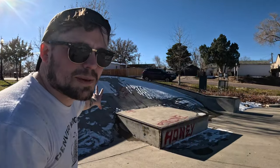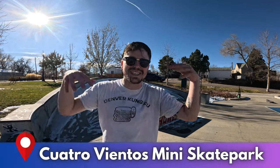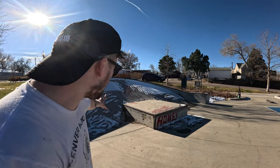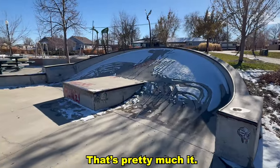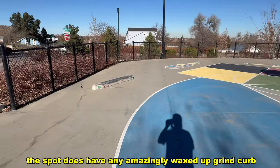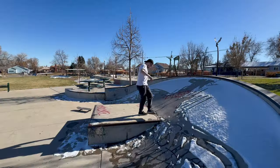Next skatespot on the list technically does not have a name. It's just within a small little park, and it is like this little skate park feature. The park here is called Cuatro Vientos Mini Skate Park is what I call it, but the park itself is called Cuatro Vientos. And this right here, you got a box, you got a bank, and I mean, that's pretty much it. However, the spot does have an amazingly waxed up grind curb I'm gonna include as a part of this skate park.